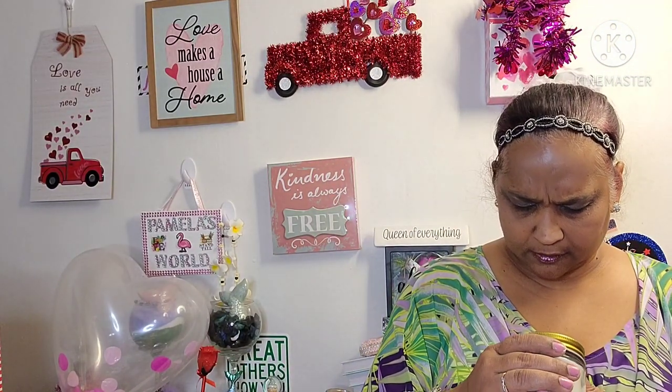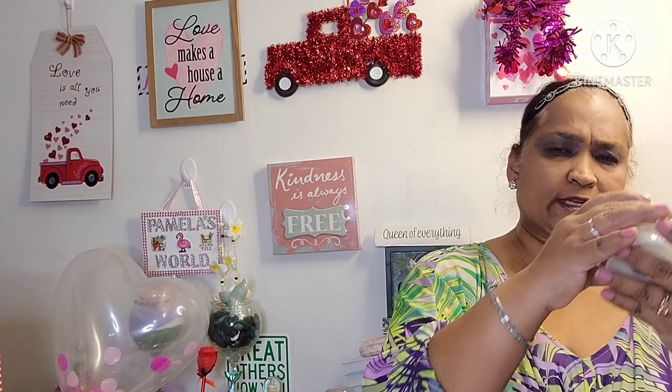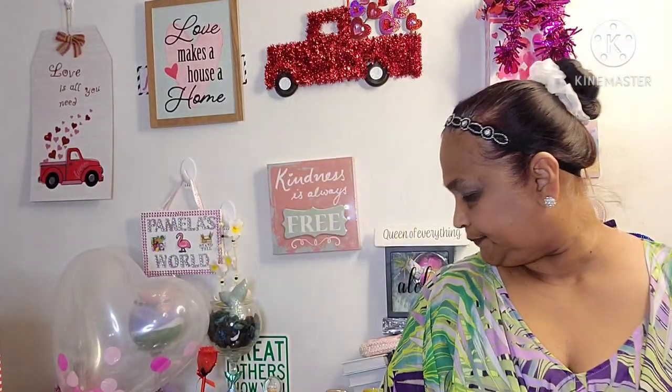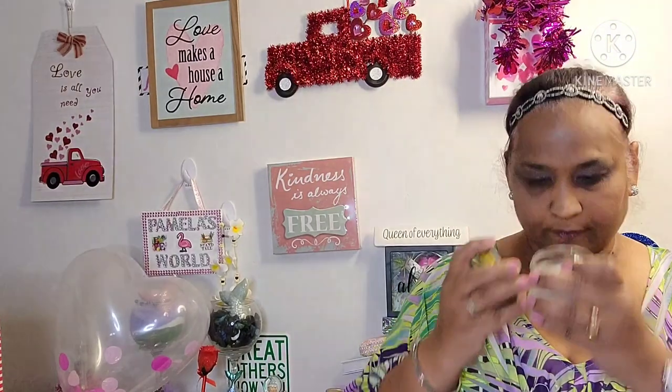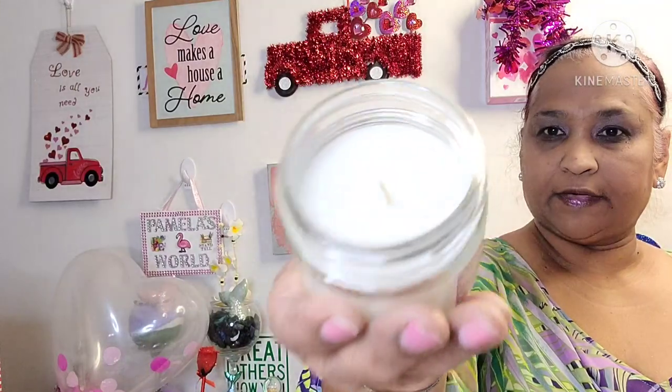Then I got, let me show you guys what I got. Then I got this candle. It's cinnamon sprinkle with a beautiful heart. These are the Valentine candle, and this smells very, very good. Cinnamon, very, very good. Smells beautiful.